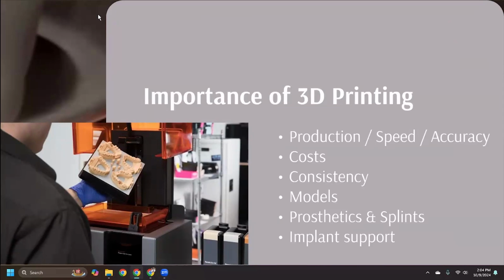I think having something as a tool that makes things more efficient in the lab, that might provide you a more consistent quality, right? And the fact that our market has certainly changed, and the number of impressions that we receive are more and more digital, which means we might need a model for some of those things. And then you start adding in the other capabilities, all the different prosthetic appliances, the splints, all those things. So the question becomes, do I need it, and how can I use it?